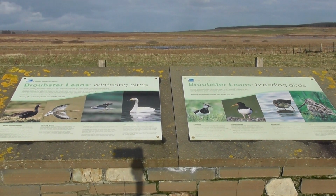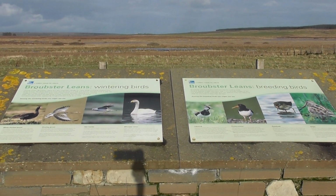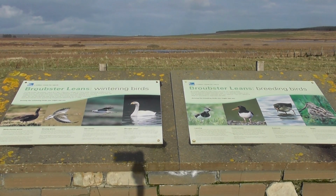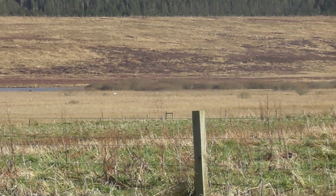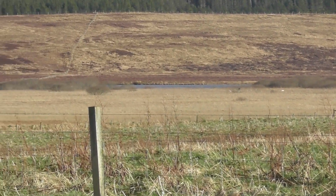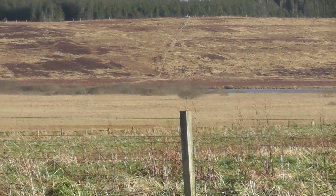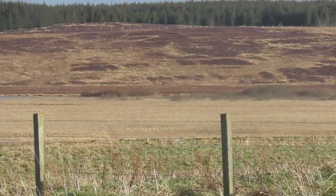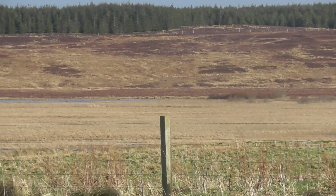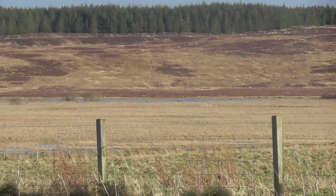As well as managing for the bird life, work is ongoing to help encourage the great yellow bumblebee, and the summer months should see a nectar-rich wealth of flowers on this site. With wetland habitat disappearing at an alarming rate, Broubster will go to help make sure an even larger area of this vital natural resource is protected.